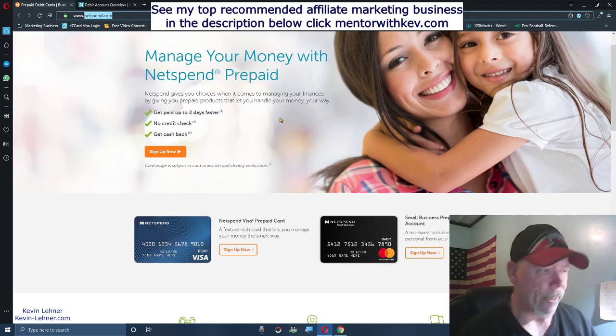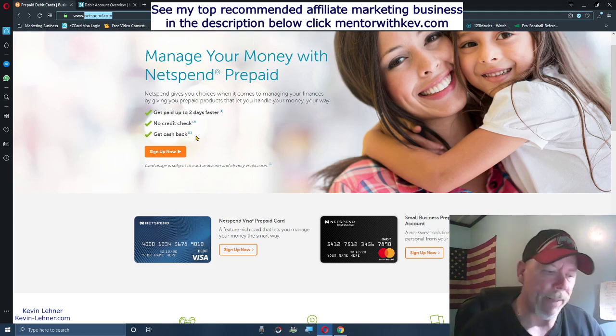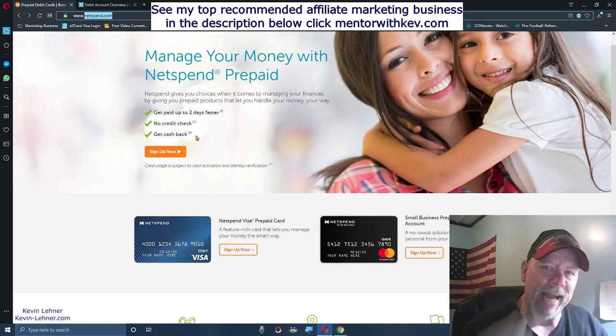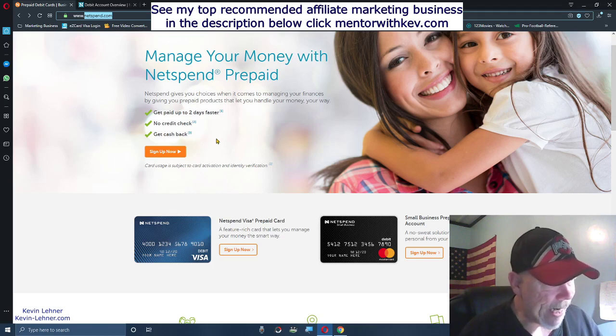It doesn't cost anything. So there's no credit check, and you can get cash back. Now that's one of the ways right there that you can make money with this, is cash back. Just like if you have a Visa credit card or a MasterCard or something like that, you can spend and get cash back. And I think people even get what they call frequent flyer miles for airplane tickets and so on and so forth. So one of the ways is to get cash back here.